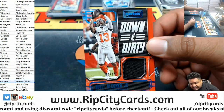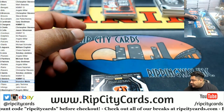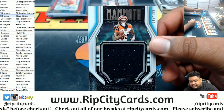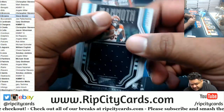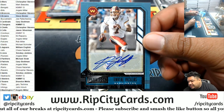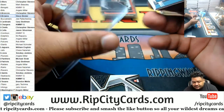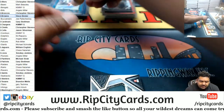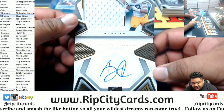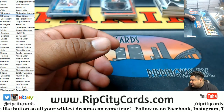We got Odell, 1099 Browns relic. We got T. Higgins, 199 Bengals relic. Got Dwayne Haskins, Washington Football Team, autograph Mojo, to 99. A.J. Dillon Packers, autograph rookie booklet. Nice. Packers on the board.